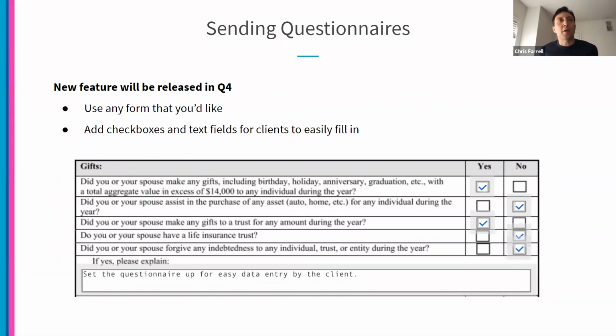This next piece, sending questionnaires. So I think just about everybody out there in the audience, you're all sending questionnaires out as part of your process. Last year, there was a variety of different things that you all were doing. This year, we'd like to propose a new way for you to send a questionnaire out. This feature will be out next quarter. And basically what it's going to allow you to do is upload any form that you'd like, any questions you'd like, etc., and create a template inside of Listio. To that template you'll be able to add checkboxes and text fields, okay?